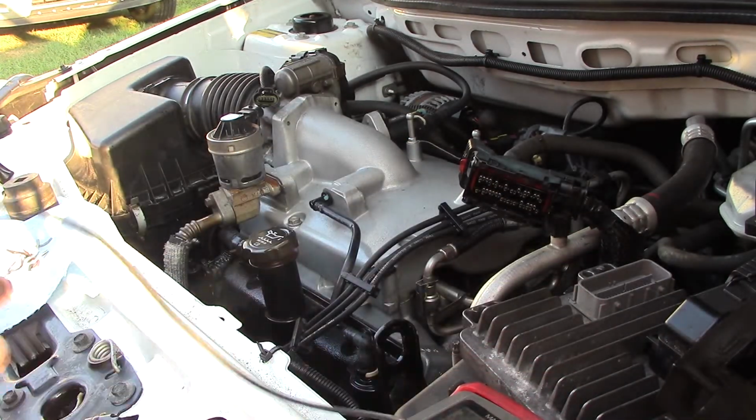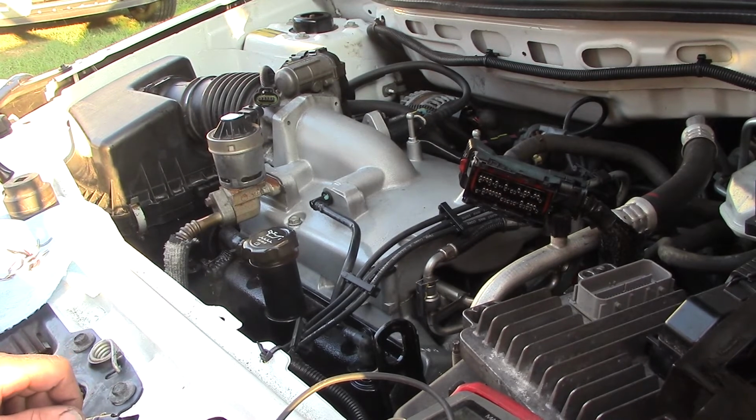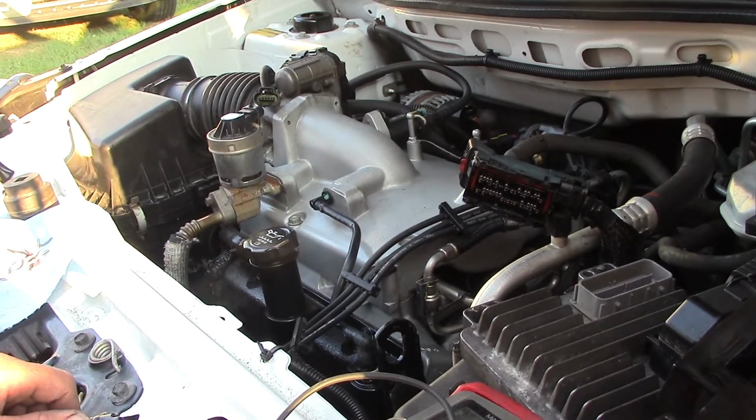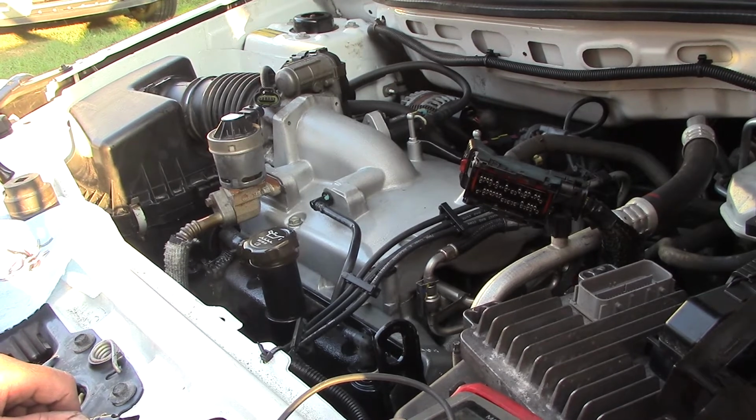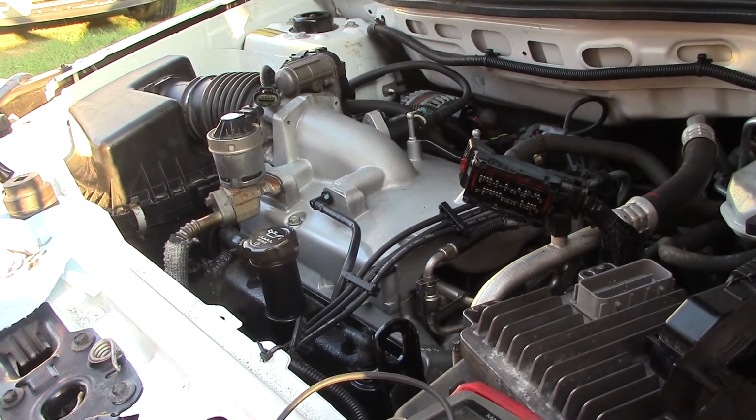And kind of inspecting the harness, running my hand up, found out the harness was actually pinched between the engine and the transmission. Apparently this had a used transmission put in it not that long ago, so they couldn't get it running right, so they kind of gave up on it. And then I got a hold of it, and this is what I found.